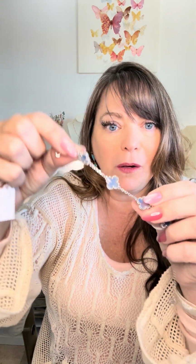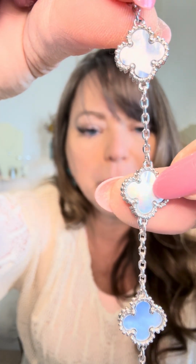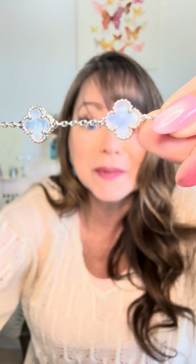Oh, this one is the one that was tops on my list. This is the Skylight bracelet. And the Skylight bracelet is really similar to the Ivy, except both of our Ivies, the black one and the mother of pearl one, are in gold. This is in silver. And look at this. These are blue mother of pearl. This is so pretty. So my silver fans, this one's going to go fast.